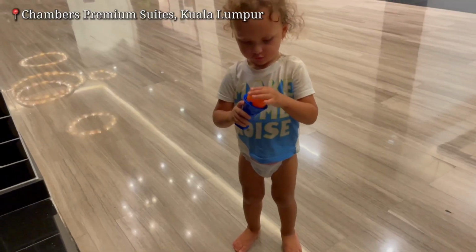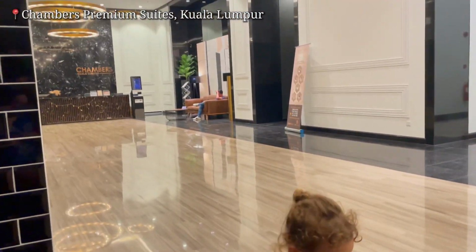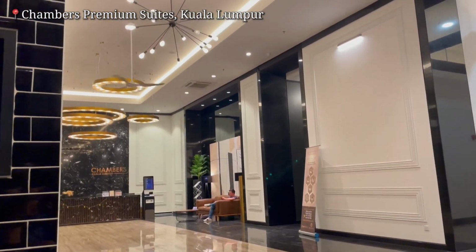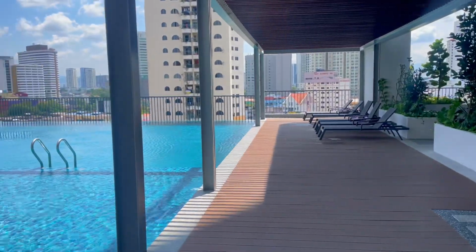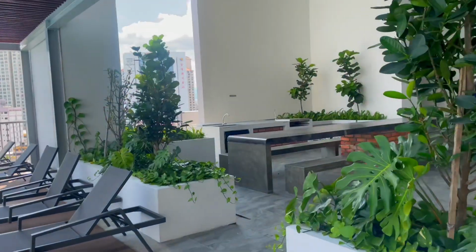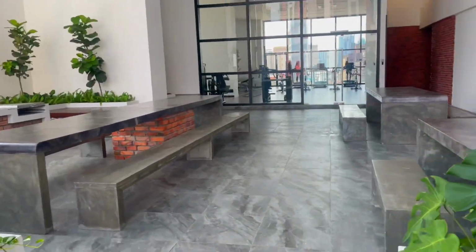So we got here pretty late last night and we didn't get a chance to really record, but we're staying at the Chambers Suite. It's really, really nice. When you come in, the lobby and everything is really sweet. And they have a playground area for the kids. The pool's really nice, and it's also adjacent to this sort of barbecue friends hangout area, and I really love that.